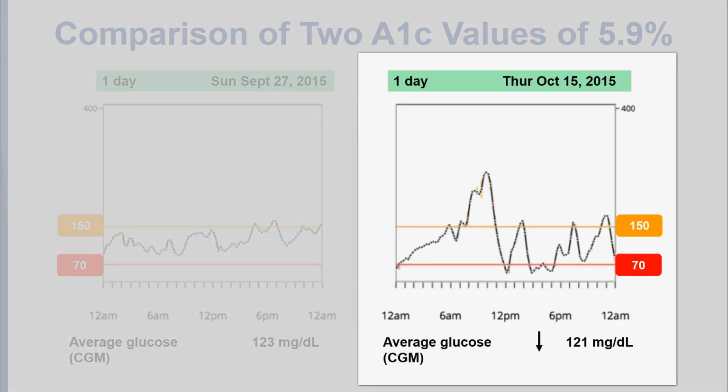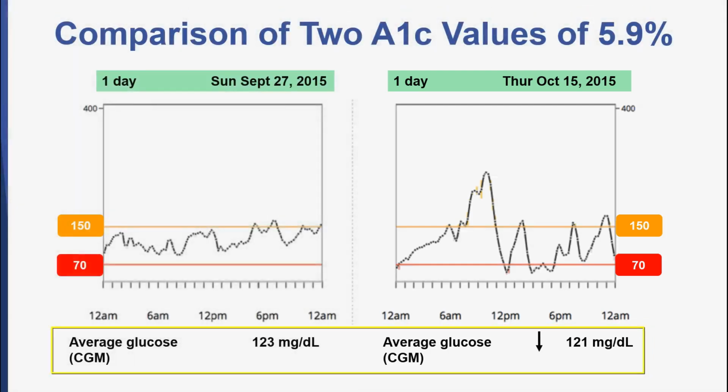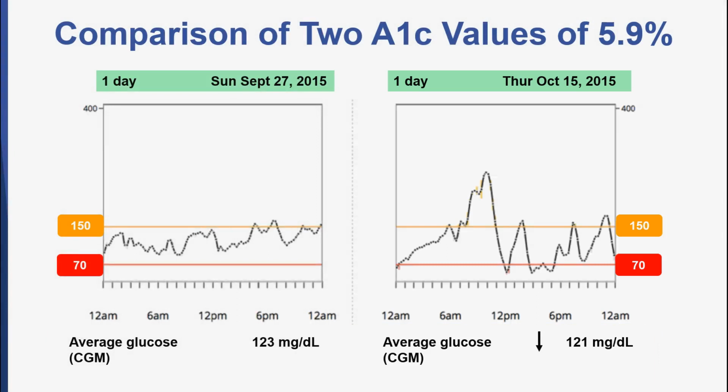Let's take a look on the right at patient B. Throughout their day, they're going from, let's say, about 55 or 60 up into the 200 to 300s. That variability still gives us an average glucose level of 121. And you can see from the left and right, the average blood glucose levels are very similar, but the patient on the right is experiencing much more variability, having many highs and many lows.